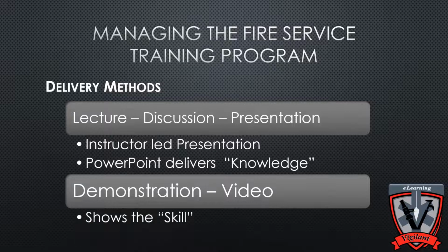Demonstration is where we show the skill. We show what it looks like. So we're showing that either through a live demonstration or we're showing what it looks like on video with some multimedia presentation.